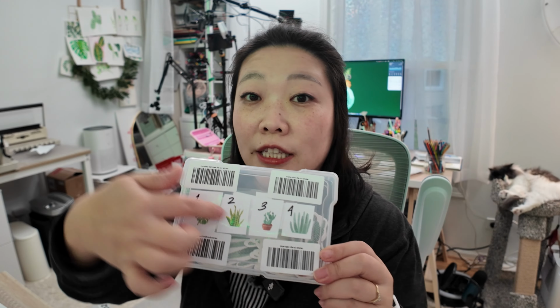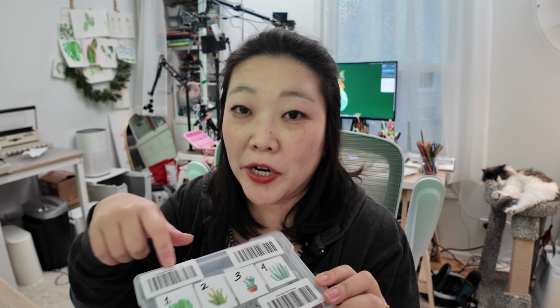All right, so this is my giant thing of stickers that I take with me to my craft fair. And when I get a shop order, I'm able to just browse through here and see if I have it. I had like 12 of these containers and then I actually labeled them and I have the barcodes so that I can use it when I check out.